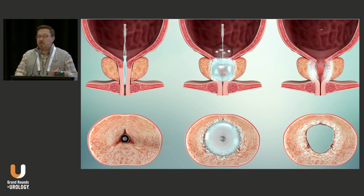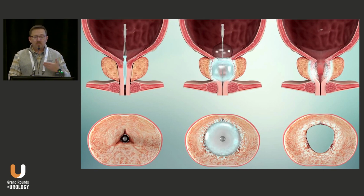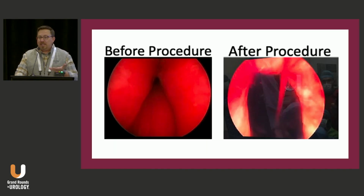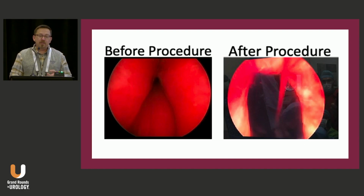So this is the cartoon schematic some of you may have seen. Essentially, you place it, the balloon is inflated, and the fuzzy stuff is meant to suggest the drug diffusing into the tissue. After the initial dilation, you should see a separation at 12 o'clock. Hopefully, this will be shown a little better in the video.